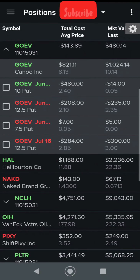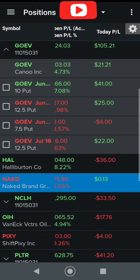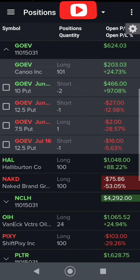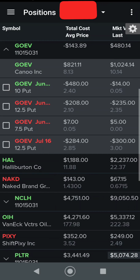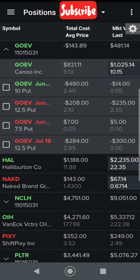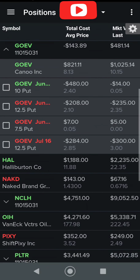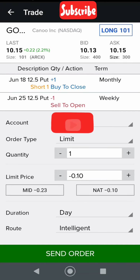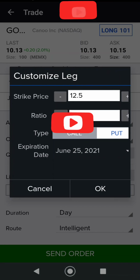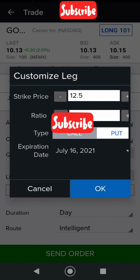GOEV was up earlier this month, but it took a bit of a hit. So, we have to try to roll this option here. That's at a 12.5. There's a 12.5 in July. I'm not touching that, but rolling this one. See if we can roll that out, maybe even do a diagonal down. Let's see. Let's go with 16th. I'm having luck with that one today.